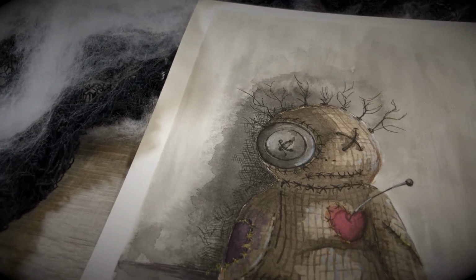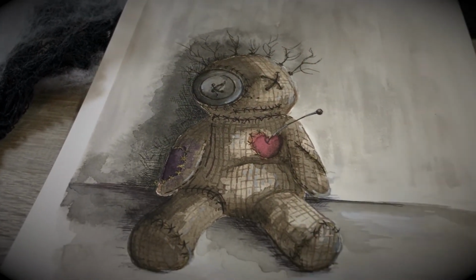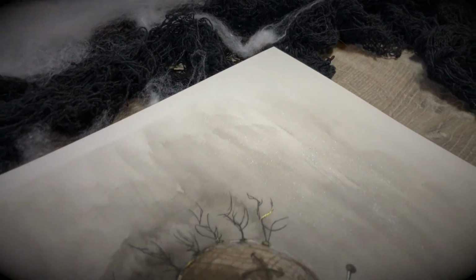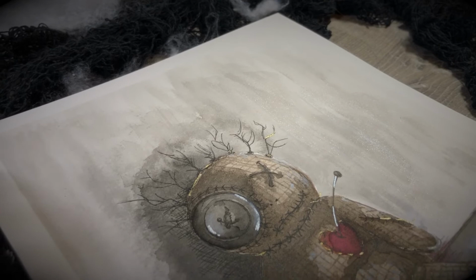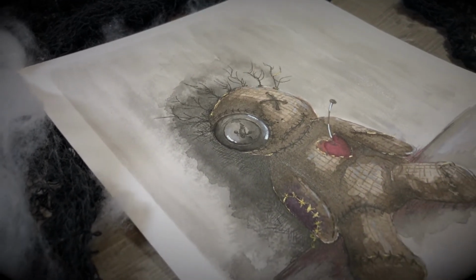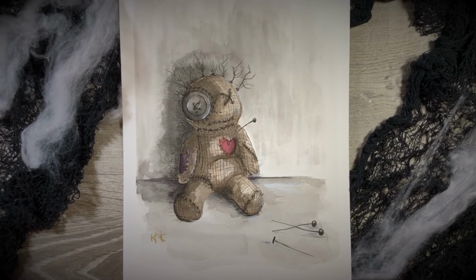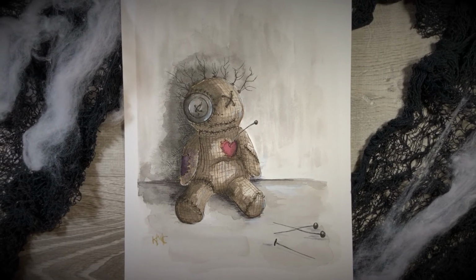I hope you guys enjoyed today's video, watching me paint with ink with this voodoo doll. I really enjoyed today's process and I really enjoyed how this one turned out. I'm very proud of it and I expect to make prints of this one soon, so look forward to that. I hope you enjoyed the close-ups.